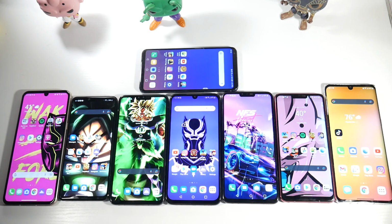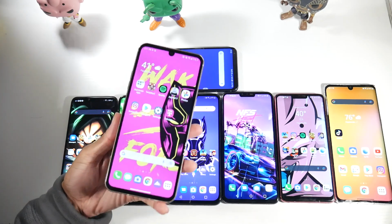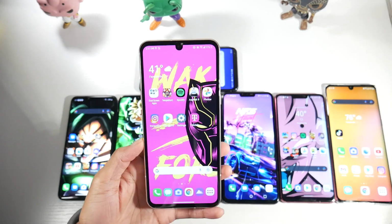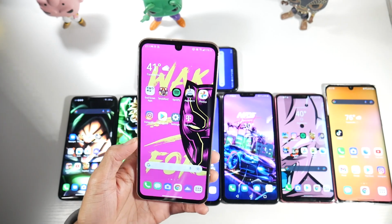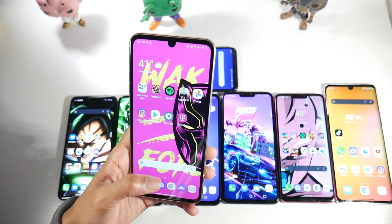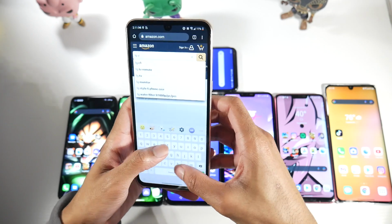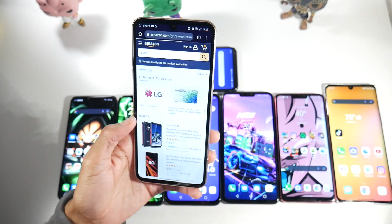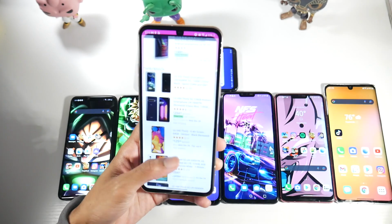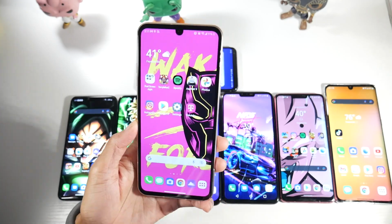So let's go ahead and start off with my absolute favorite LG device. This is the first device that anyone should consider if they really want to get an LG device to use for the next maybe 2 to 3 years. It's the LG V60. The price on this phone is extremely cheap. It literally has now come down to 300 bucks. This is a refurbished Classy Blue model that I have. This phone is an absolute beast.